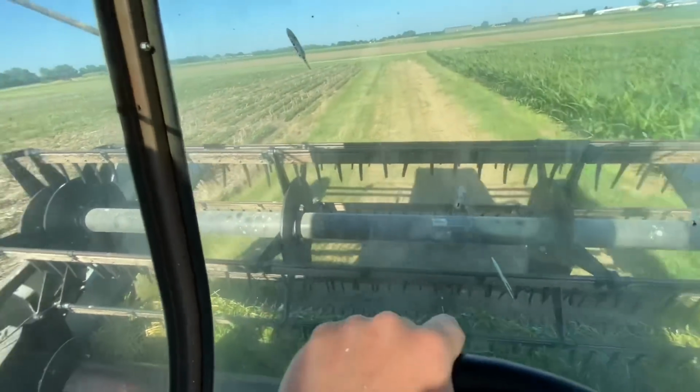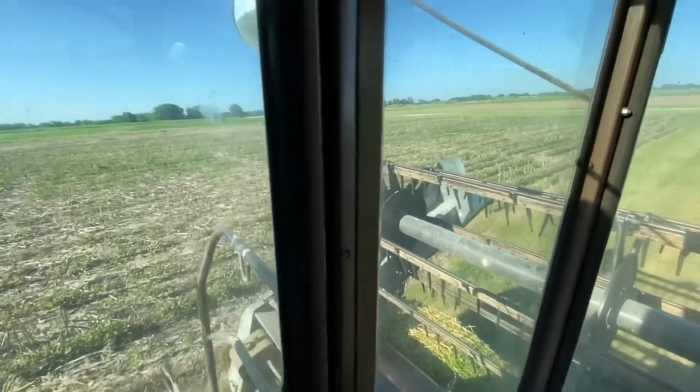Like that, my wheat harvesting action for the year is done. There's 3 wheat fields, and there's 3 guys that wanted to run the combine, so that's pretty easy. I'm gonna go unload this wheat into a little gooseneck trailer, and we're going home.